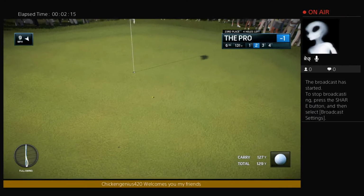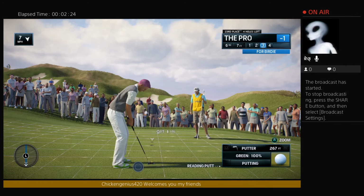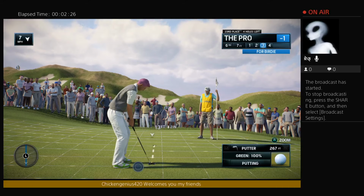Just a pure strike and a perfect result. He'll have a good look at birdie now. Frank going for another birdie here, just to get on a real roll.